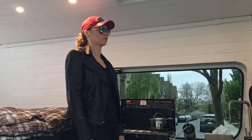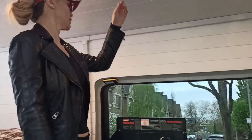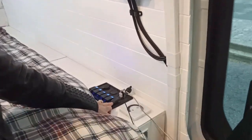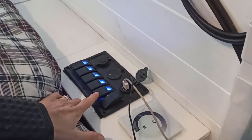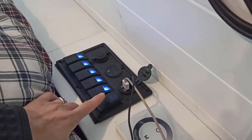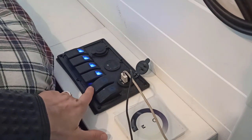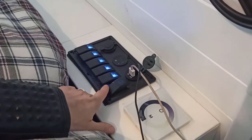Yeah. So, okay. We have a fan. Can you show how it works? Yes. So, we do have the switches. They are all here. Can you explain? So, this switch is for the fan. Okay. That's for the heater. Oh, where's the fan?